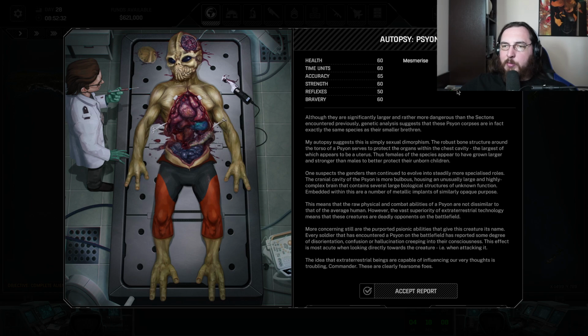The cranial cavity of the Scion is more bulbous, housing an unusually large and highly complex brain that contains several large biological structures of unknown function. Embedded within this are a number of metallic implants of similarly opaque purpose. This means that the raw physical incompatibilities of Scion are not dissimilar to that of the average human. However, the vast superiority of extraterrestrial technology means that these creatures are deadly opponents on the battlefield. More concerning still are the purported psionic abilities that give this creature its name. Every soldier that has encountered Scion on the battlefield has reported some degree of disorientation, confusion, or hallucination creeping into their consciousness. This effect is most acute when looking directly towards the creature, i.e. when attacking it. The idea that extraterrestrial beings are capable of influencing our very thoughts is troubling, Commander. These are clearly fearsome foes.